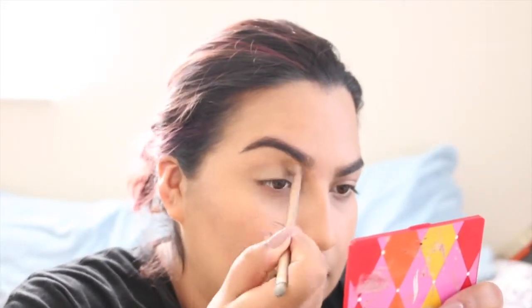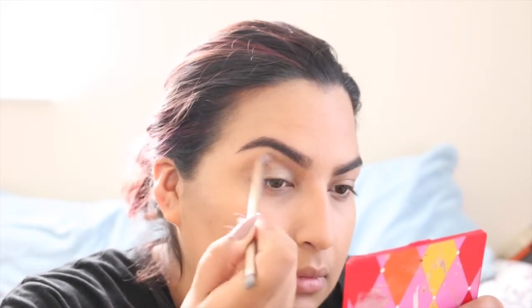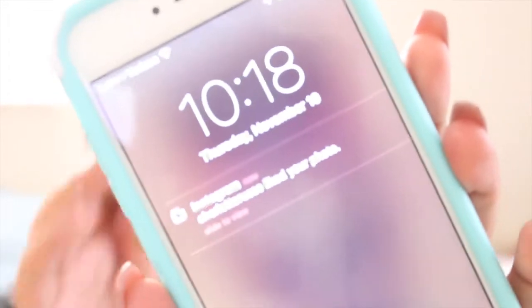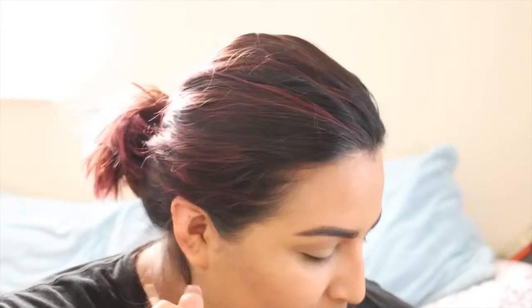Picking up my Stardust palette by Too Faced in collaboration with Vegas Nay, I'm still going to take the fluffy side of the Urban Decay palette, or the brush, sorry, and I'm picking up the shade Millennial. And over here, I'm about to show you guys Charlotte Russe. I actually liked one of my pictures on Instagram, and I was like, okay, girl, hey, I got you. Moving on, just having a little party.